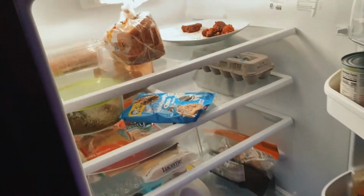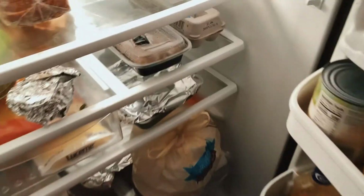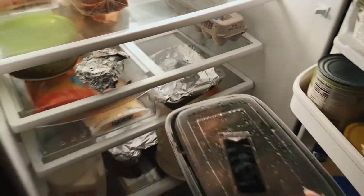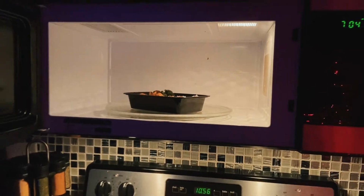I go to our fridge to see what's in there, and as y'all can see, it ain't much to eat. I usually eat beforehand or I bring something home, but tonight I am going to eat what's left over, which is some Chinese food. I usually bring something home from work and cook it, or I'll have already eaten something at work. So it really just depends.